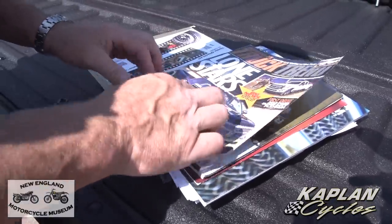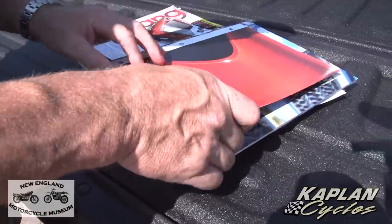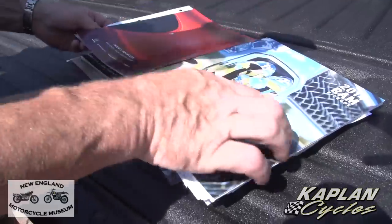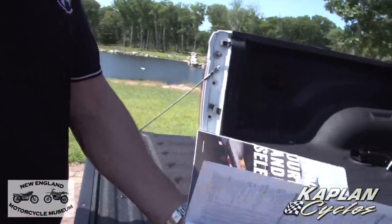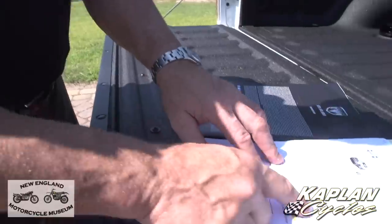And here's a shootout between the Ford and the Ram. The Ram blew everything else out of the water. Here's the 2014 exterior paint color guide. All the factory brochures. I got the 2014 factory brochures. I also printed off for your comparison the NADA guides.